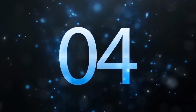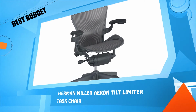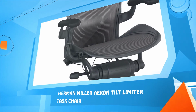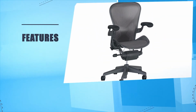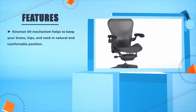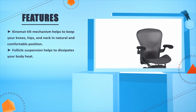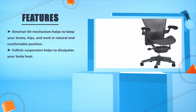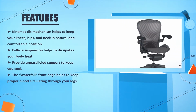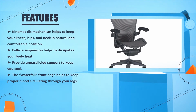Number 4. Herman Miller Eames Tilt Limiter Task Chair. The tilt mechanism helps to keep your knees, hips, and neck in a natural and comfortable position. Pellicle suspension helps to dissipate your body heat. Provides unparalleled support to keep you cool. The waterfall front edge helps to keep proper blood circulating through your legs.